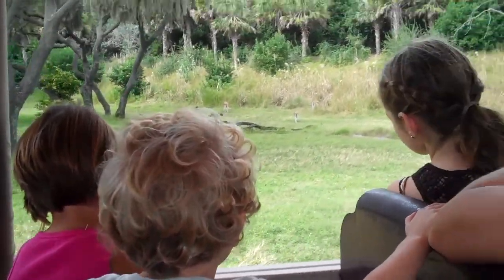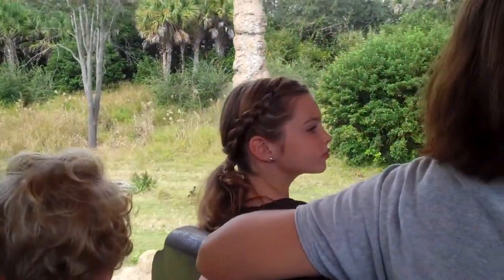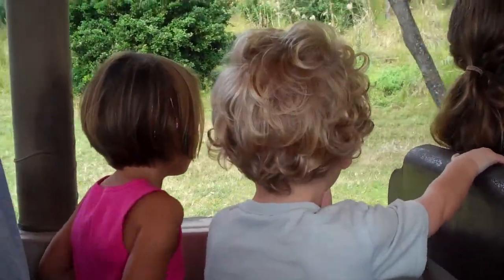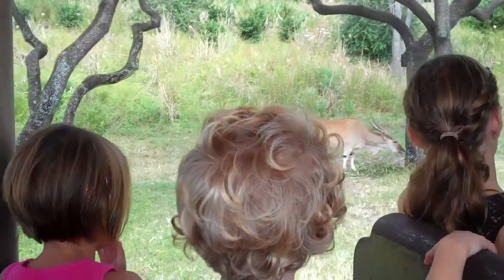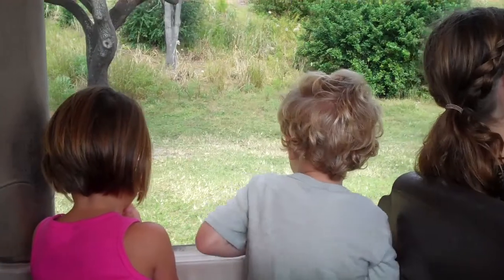A Patterson's eland out on your left as we turn this corner, very close. You can see how large these animals really are. Hey, look at that one. What is it, Charlie? It looks like a sheep.